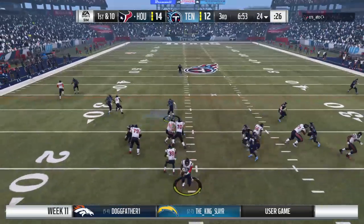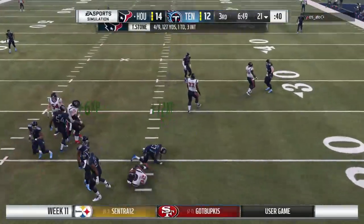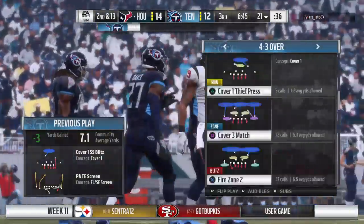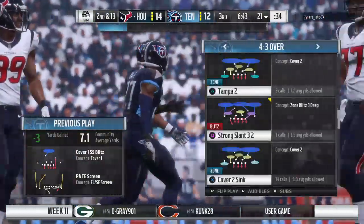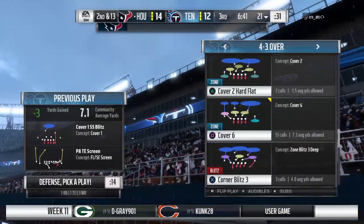On 1st and 10, Stone. Quick hitter here, it's complete. And he'll wind up losing yardage here back at the 21-yard line. That'll set him back with a loss of 3 on the play. And it'll bring up a 2nd and 13.